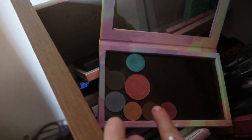And then my Divina Organic singles here, which again you can't get a hold of, but they're really nice eyeshadows, pigmented, smooth, blended really well. But yeah, unfortunately you just can't get those anymore.